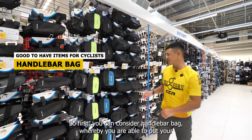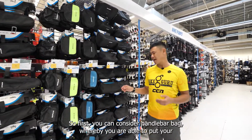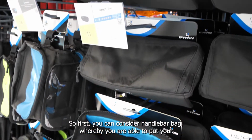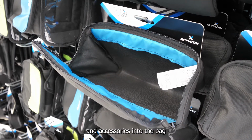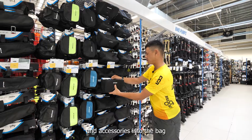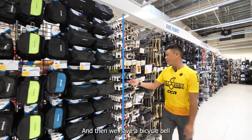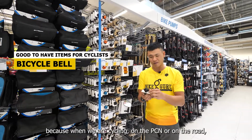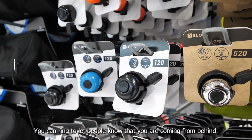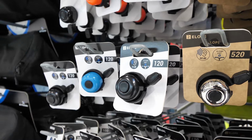First, you can consider a handlebar bag, whereby you're able to put your handphone, your wallet, and your accessories into the bag. And then to have a bicycle bell, because when you're cycling on the PCN or on the road, you can ring to let people know that you are coming from behind.